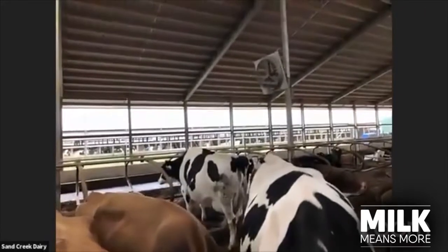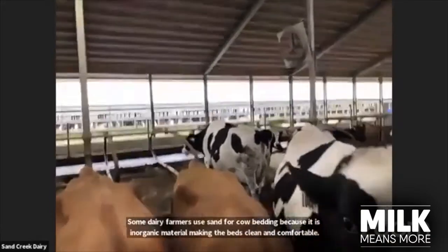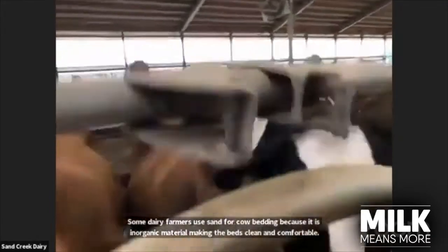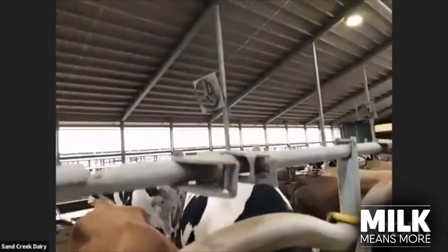Cows like it a little bit cooler than us. This cool morning is absolutely awesome for them. They're making a lot of milk right now. They are eating a lot right now, and they're super comfortable with this cool fall weather. We're up close and personal with a couple of them right there.